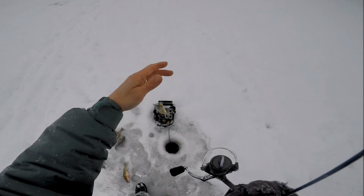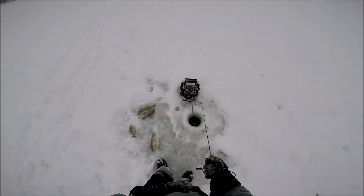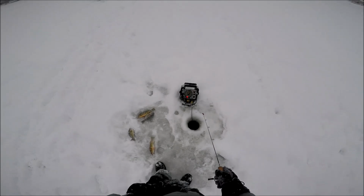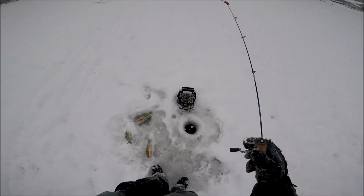I found a fish right here in my unit. I drop my bait down as fast as I can. Technique is to raise it real slow. Eventually, I saw that little tick on my spring bobber, and voila. And he's not paying attention.